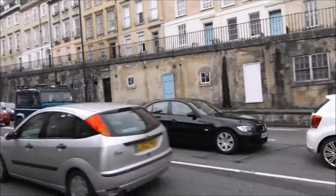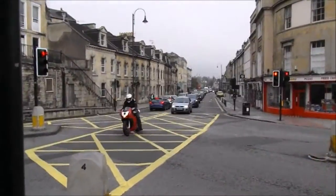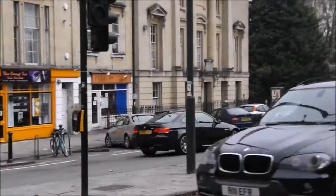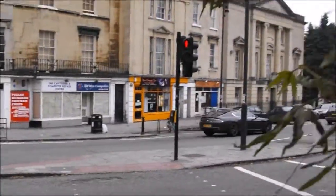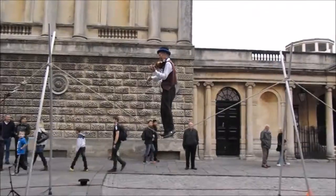Oh, the M3. So here we got this S85 AMG. That's pretty good. Tyro with one leg. He's a hard scoper.